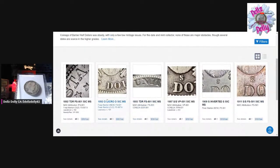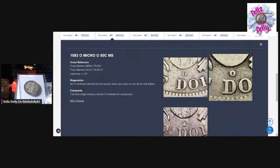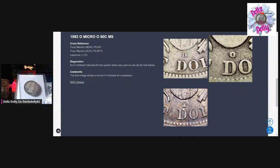So the 1892, I'm going to pull it up real quick. It says cross-referenced by Vivaz Stanton, so he must be the person that found and discovered it. So the O mint mark was intended for the quarter and it was used on the die for the half. So they took the O mint mark that was supposed to be used on the quarter and put it on the halves instead by accident. It says the third image shows a normal O mint mark for comparison. So if you wanted to see what it looked like on a half, this is what it should look like. And these are the micro.